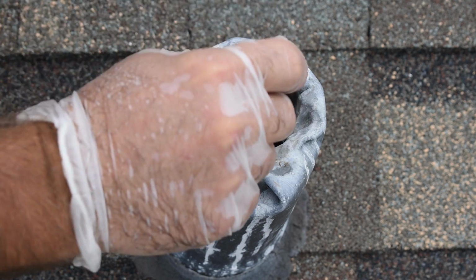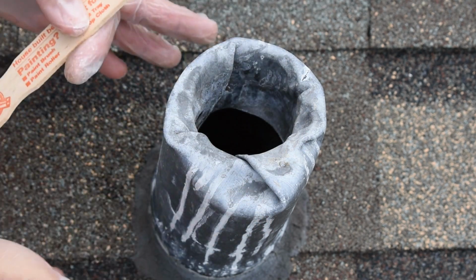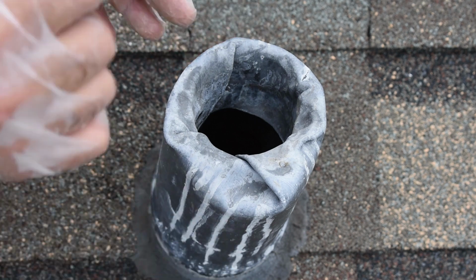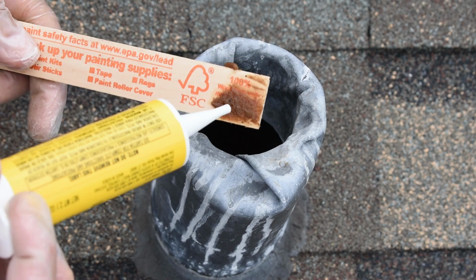Reach all the way in, and then you're going to put a big smear on the sidewall. Any roaches living inside this pipe are going to eat this, and it will kill them also. Put a nice blob here.